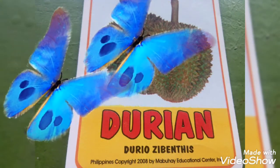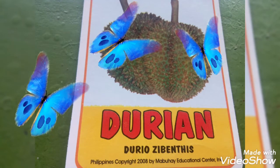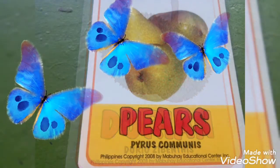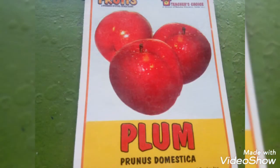Next is the durian, Durio zibethinus. That is durian. Next is the pears, Pyrus communis. Okay, we have the plum. Plum is Prunus domestica, is the scientific name for plum.